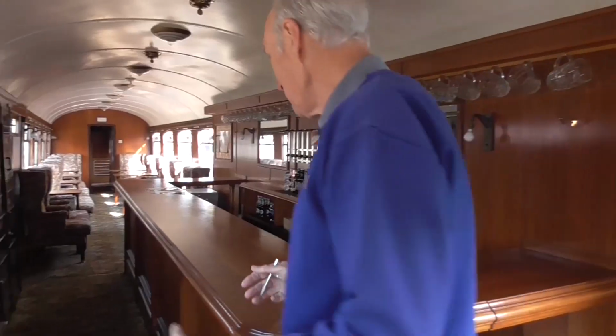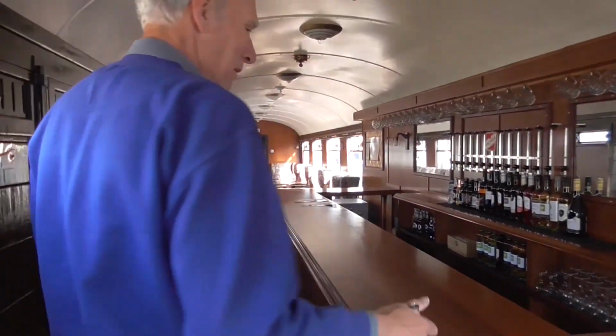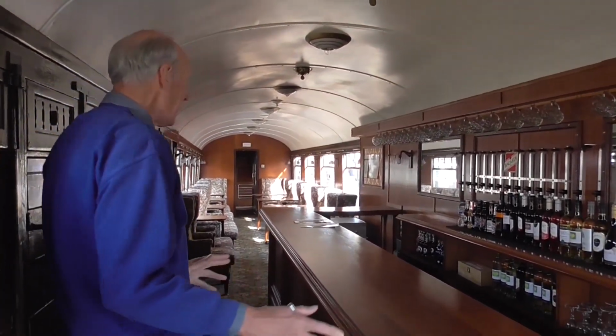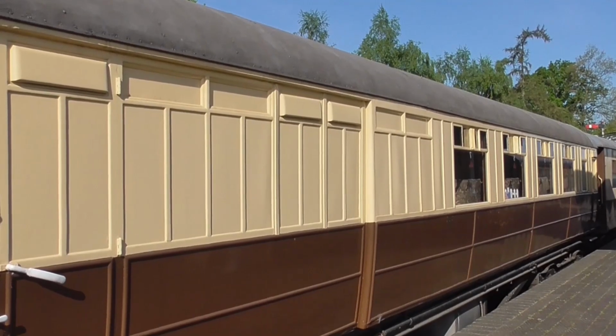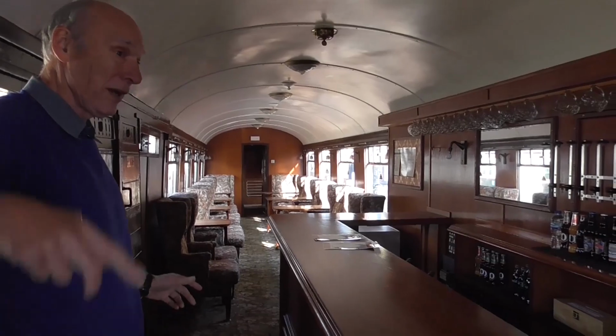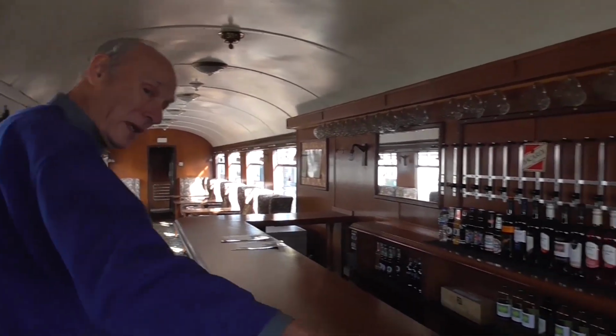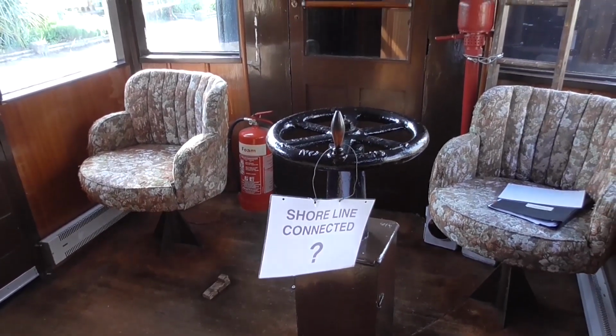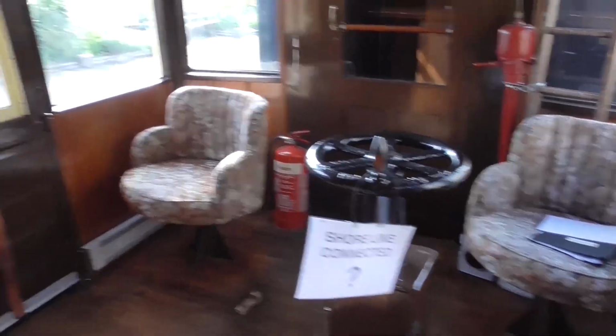This coach was made in, I can't remember whether it's 1936 or 1938, but it was originally a brake third, and this bit of it here was where the luggage went. And if you turn round and have a look at the wood, that's the handbrake. That's where the guard would have used it when he parks the train.